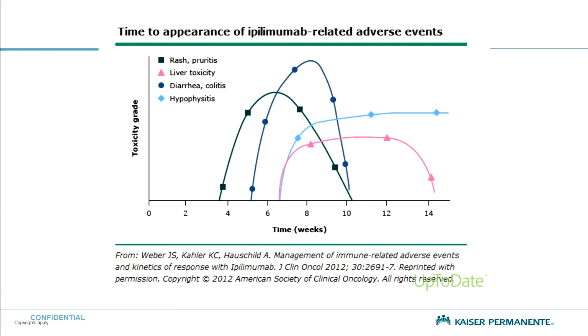You can see here there's a graph of when these side effects might occur. On the vertical axis is looking at severity or toxicity grade, and on the horizontal axis you'll see time in weeks. The initial side effects to occur are rash and diarrhea. Those usually can occur anywhere from 2 to 4 weeks of starting treatment. The other side effects that can occur later on are the effects on the endocrine system and liver.